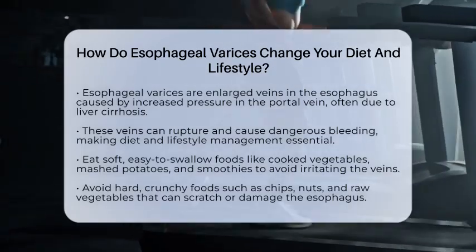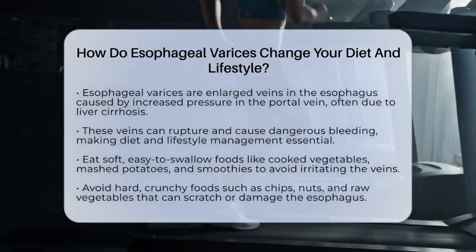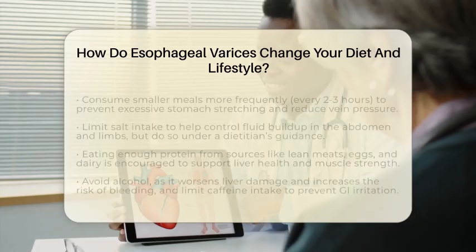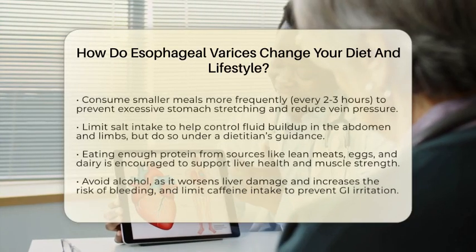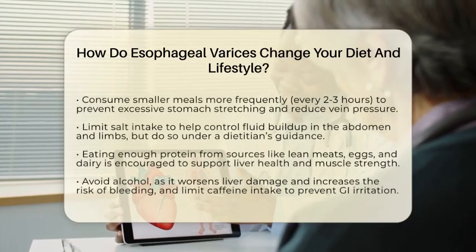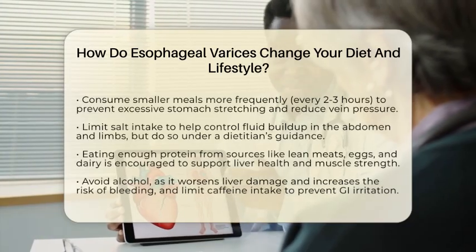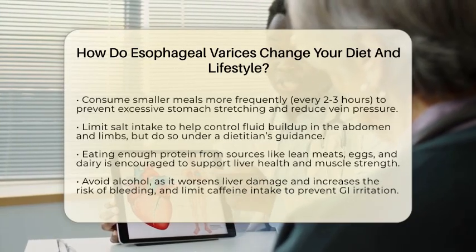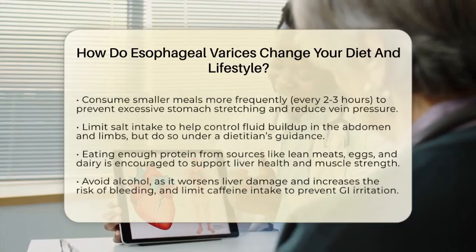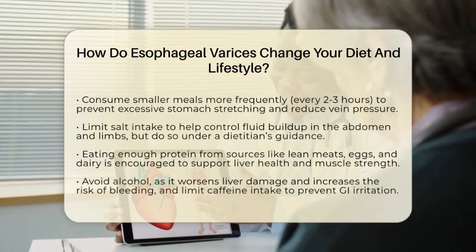Eating smaller meals more often, about every 2 to 3 hours, helps prevent excessive stomach stretching and reduces pressure on the veins. Large meals can increase pressure and risk tearing the varices, so smaller portions are safer. Limiting salt intake is also important because cirrhosis can cause fluid buildup in the abdomen and limbs, making symptoms worse. Reducing salt helps control fluid retention, but it's best to do this under a dietitian's guidance to avoid nutritional gaps.